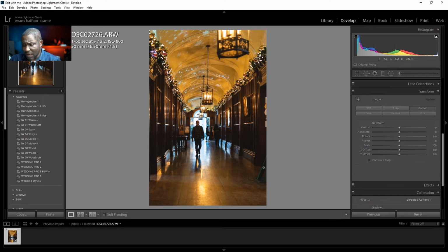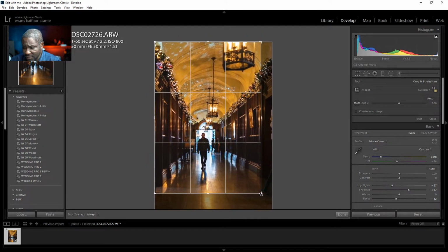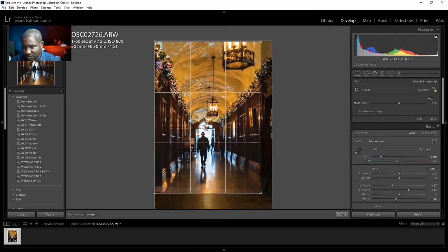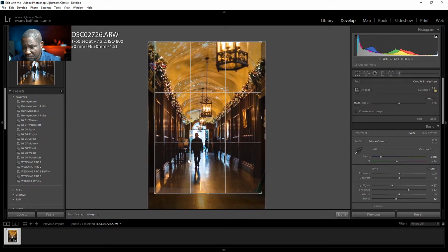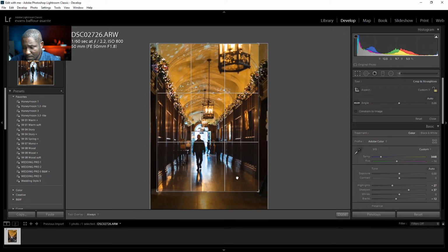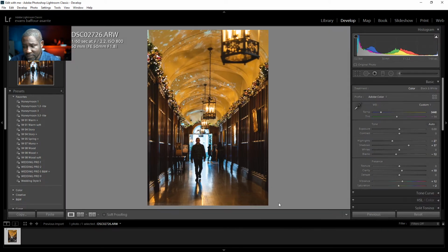And I want to take out this blue or green bar there. So I'm just going to do a little bit of a crop and bring my crop in to take that out. Right. And let's see. Right here, I think I like this crop better. So I'll just stay with that for now.